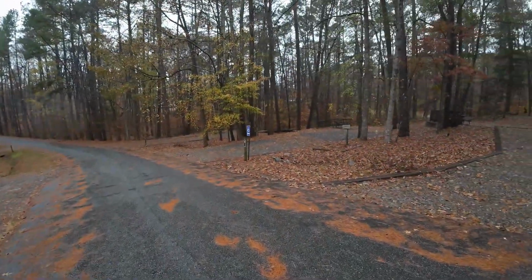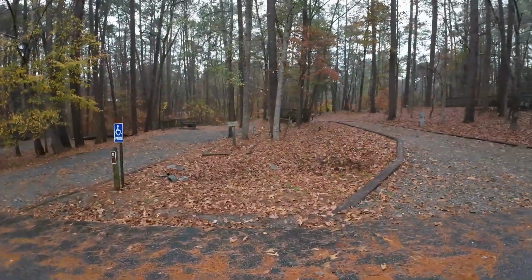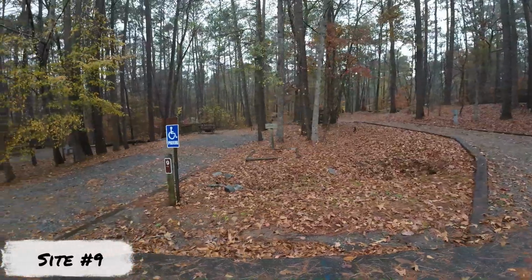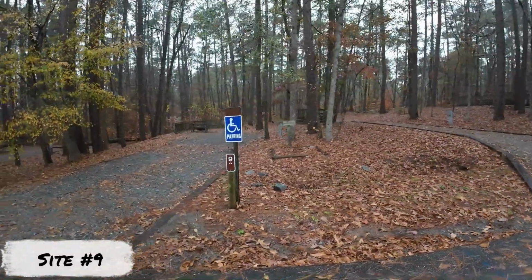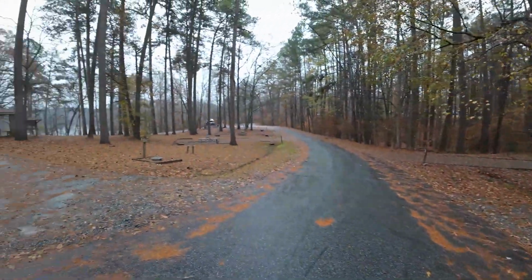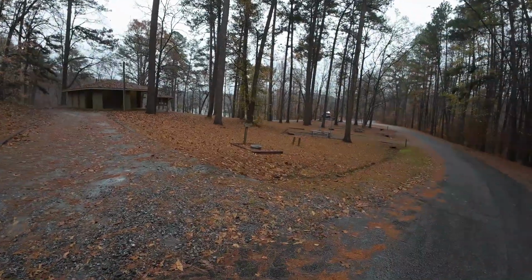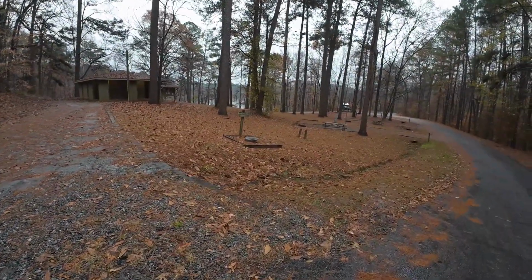And then 9 is across from the bathhouse, and it's a handicap site. But being handicapped, it doesn't look any different than the other ones. There's no pavement, so it's completely level. Yeah, it is level. So that's 9. And again, that's the bathhouse right here. And they have a lot of these sink water disposal stations.